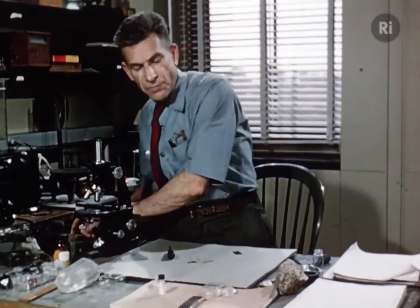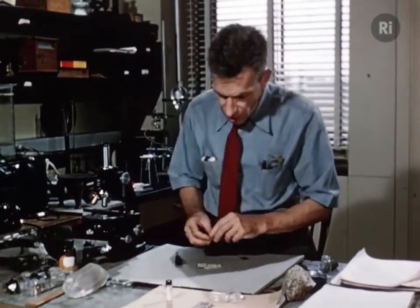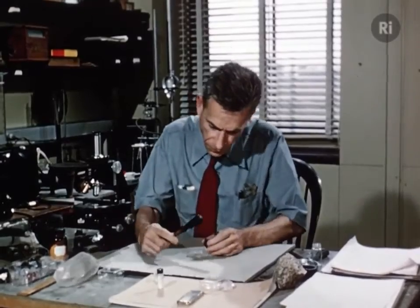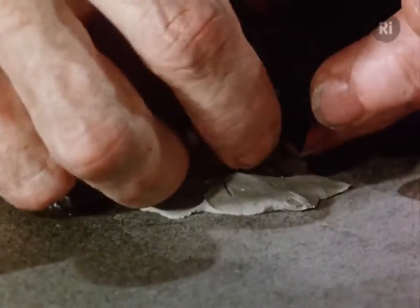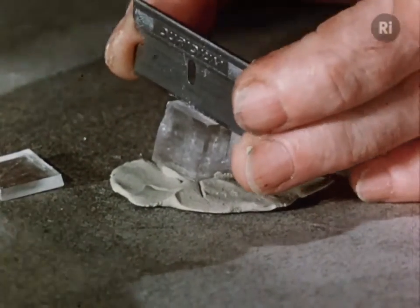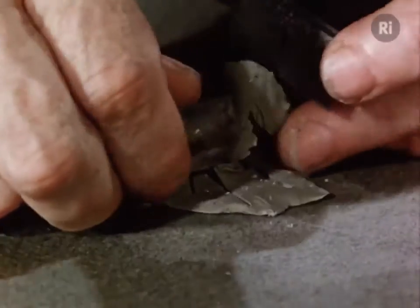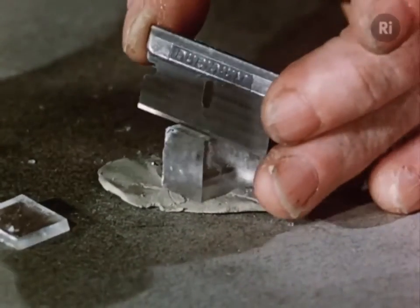Now let me show you the cleavage in another crystal, a crystal of sodium nitrate. Here's a crystal that cleaves in three directions, not just one. I can cleave it here, like this, and I can cleave it here, like this, and here, like this.